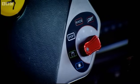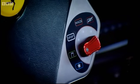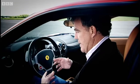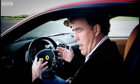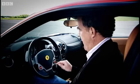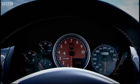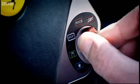You see, you've got 5 settings: snow and ice, not really relevant, normal road use, sport, that makes the gearbox more ferocious, firms up the suspension, increases the exhaust noise, and backs off the traction control. Race, kind of more and harder. And then CST, which turns all the driver aids off. I don't know what CST stands for. Commit suicide training. Anyway, it doesn't matter. We're on a track, so let's put it in race.